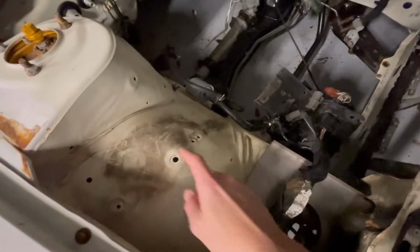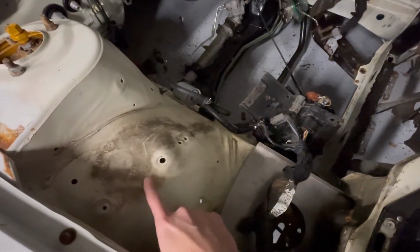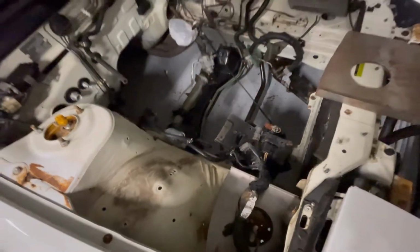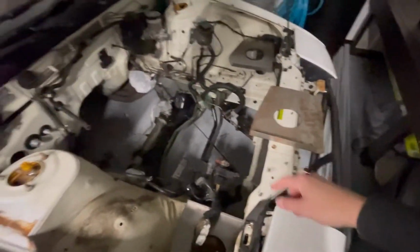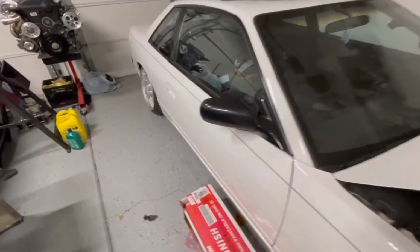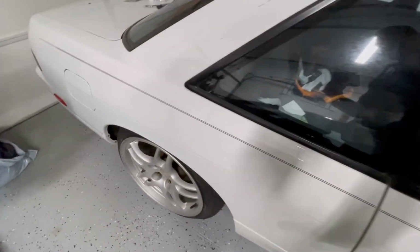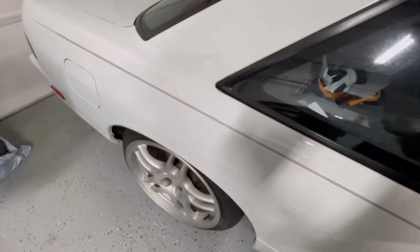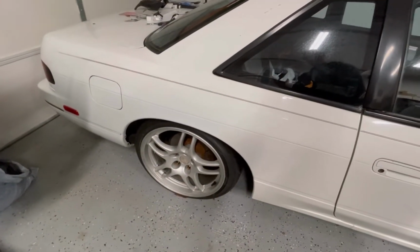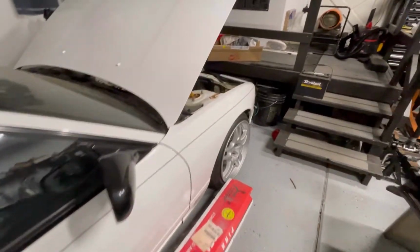We just need to figure out what we want to do with these, if we're cutting them out for wheel clearance before we put the engine in. And then we got new plates for where the battery tray was and everything like that. The plans for this is probably wide body as well, but the quarters on this are perfect. So she doesn't really want to cut into it, but I think we're going to have to.